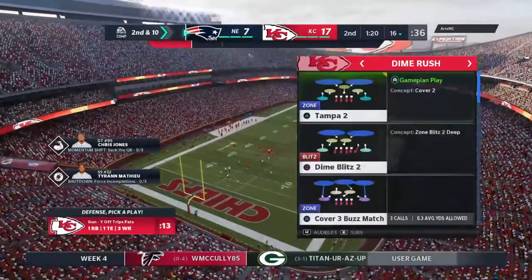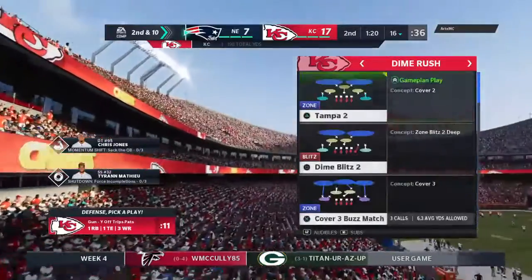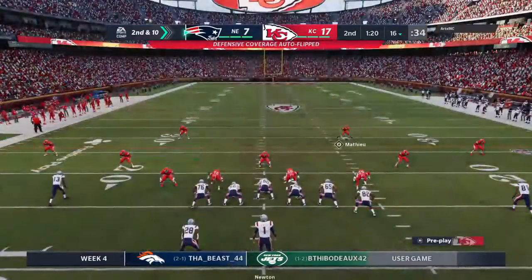Oh, that was dangerous. Brings up 2nd. Threw it into coverage, almost picked. But instead, they'll keep it on 2nd down.